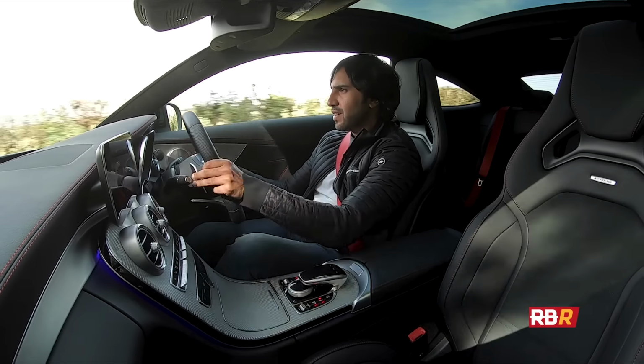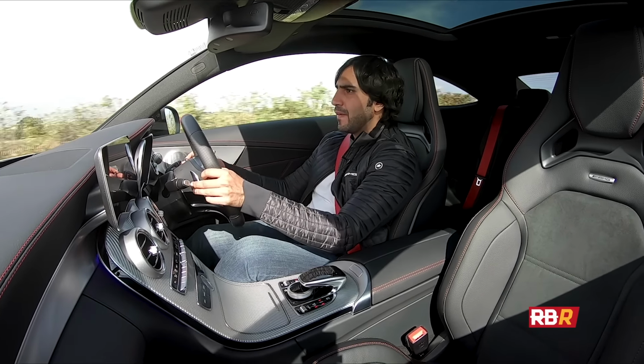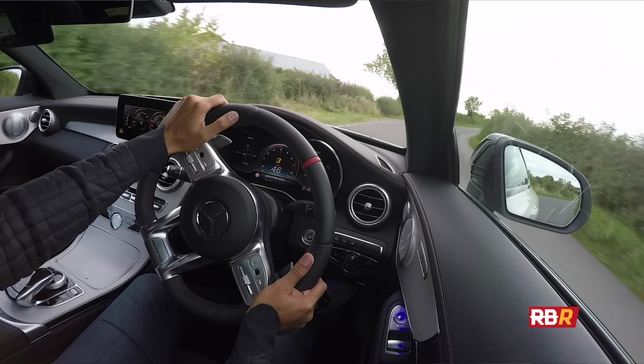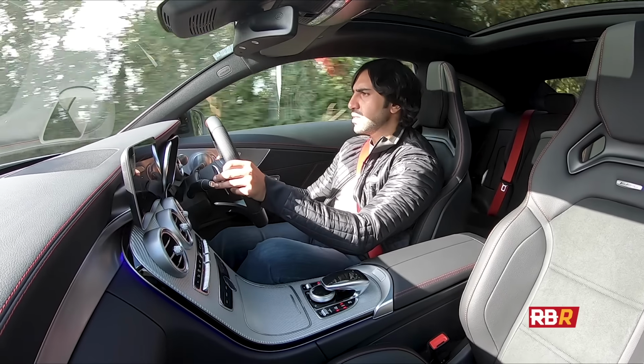In terms of shifting, if we put the car into manual, I really like the F1 inspired dials. The downshifts seem okay, but it has been sluggish at times. It's not quite as sharp as you'd find in the C63.